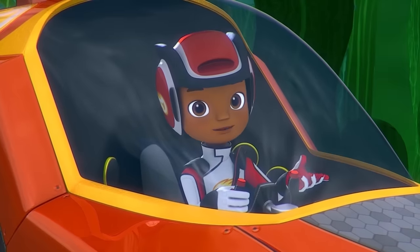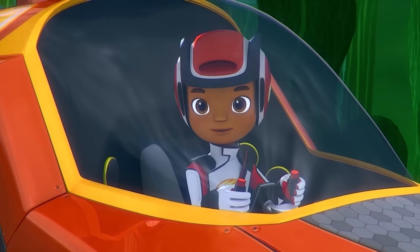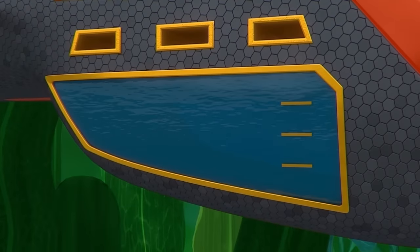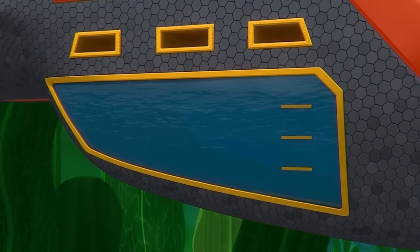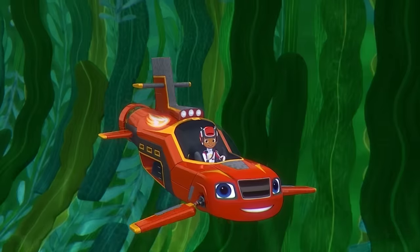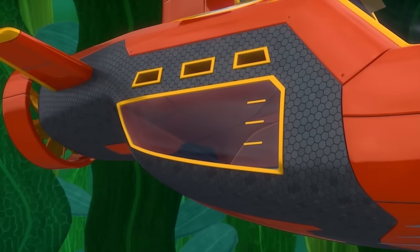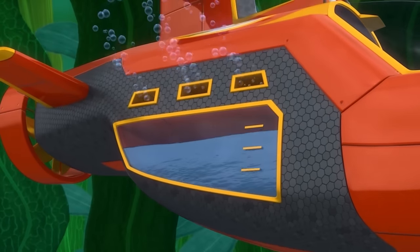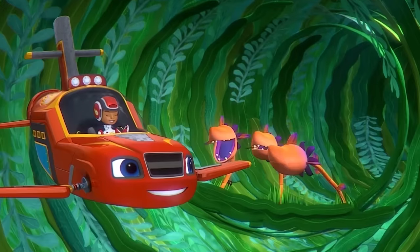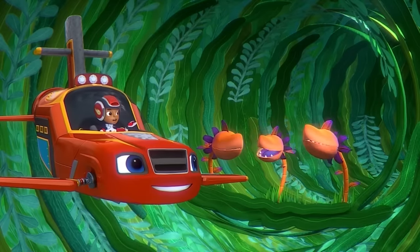Yeah! Remember, things float when they have enough air inside them. And a submarine has a special part that can fill with air. A ballast tank! Yeah! When air goes into the ballast tank, it pushes the water out, and we float higher. Then, if we want to sink lower, we push the air out again and let the water come back in. Come on! Let's use floating and sinking to steer past those shark flowers.